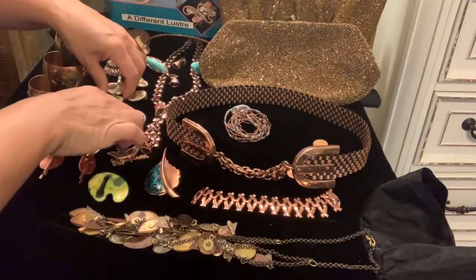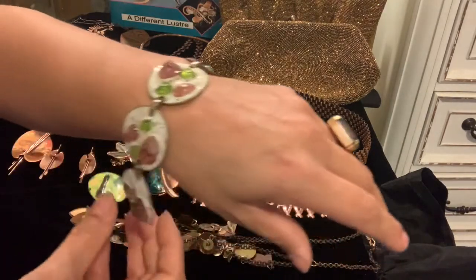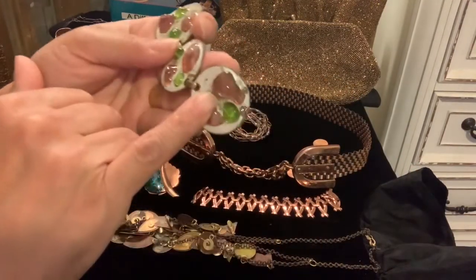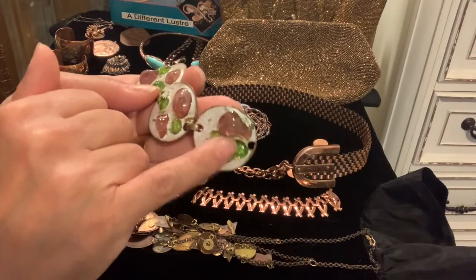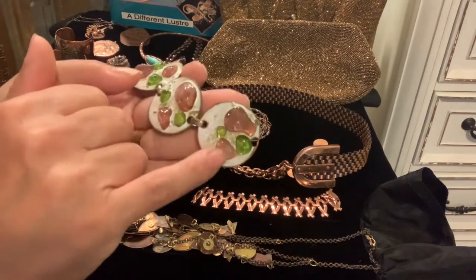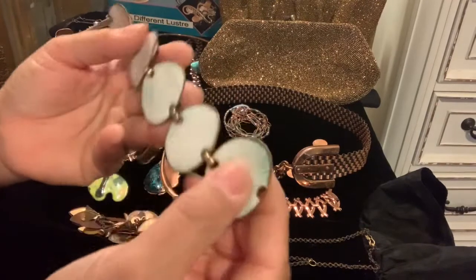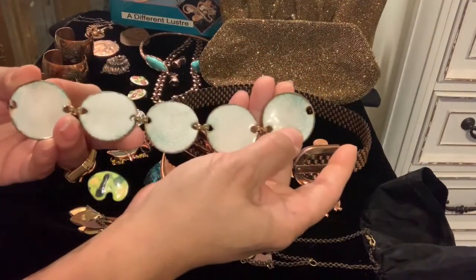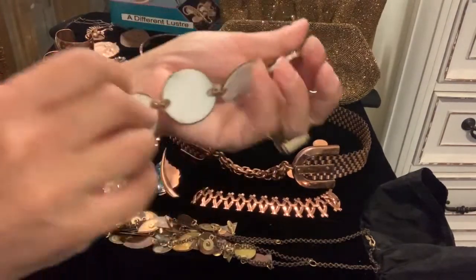And here's another example of enameling that was very, very popular in the 60s. This is a beautiful bracelet. Now with this bracelet, you can still see the molten glass, and this one's in pink, almost like a rose quartz with peridot against a white enamel background. And then the back is also constructed with enamel.